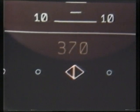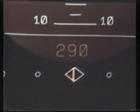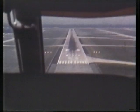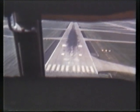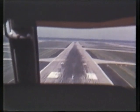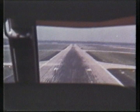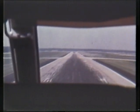400. Radio altitude is announced by a computer-generated voice. 300. 200. In poor visibility, autoland facilities are a boon to the flight crew, and the passengers can feel secure in the knowledge that they will reach their destination safely and punctually, even in fog. 30, 20, 10.